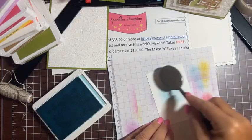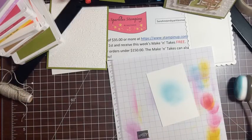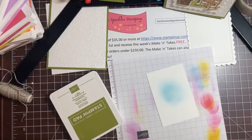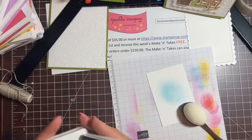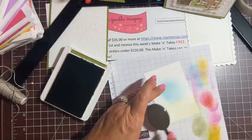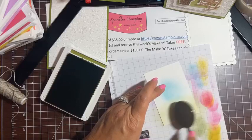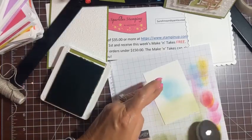And I think that's pretty good. That's all I'm going to do with that. Okay, and then the Old Olive, let me get a new blending brush for that. And I'm just going to go straight across the bottom. Again, not too dark. And just do maybe one more layer just to get it a little bit darker.